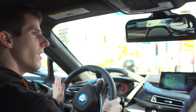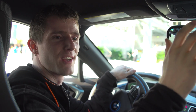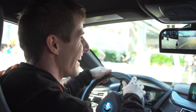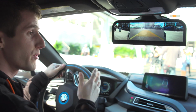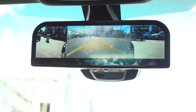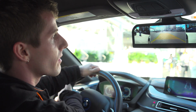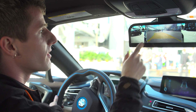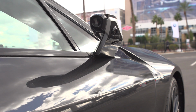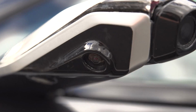Which doesn't mean that I got the hang of it right off the bat. In fact, the first thing I did when I went to back out of the parking stall was to wrench my back around, put my hand on the back of the passenger seat, and try to stare out the back of the vehicle. No, that's not what to do. You are actually just supposed to stare at the mirror and monitor the live video feed from the cameras that are directly out the back of the car and the ones that are positioned where normally the rear view mirrors would be on the left and right side of the vehicle.